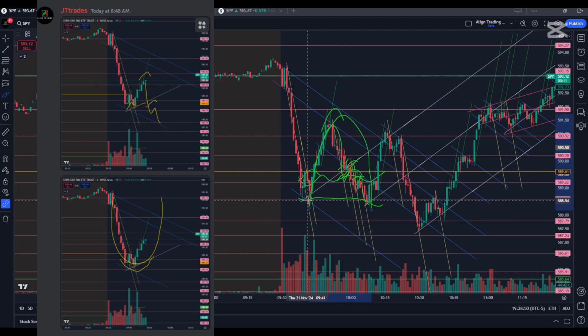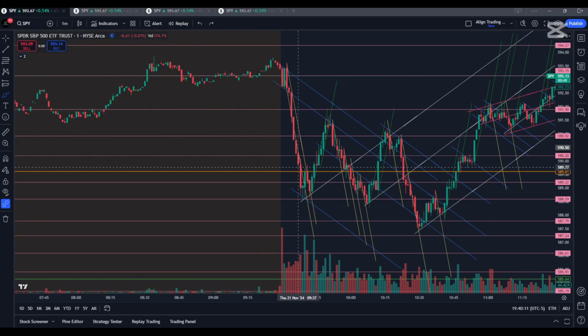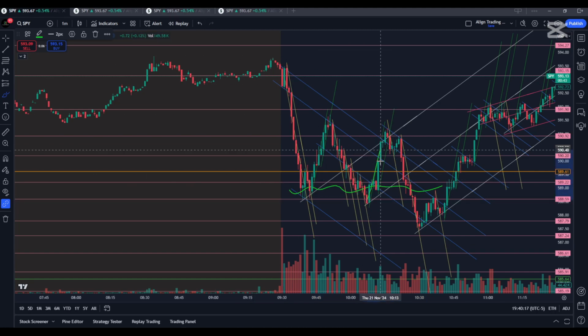Now we close this inverse cup at low of day. We do not form this handle right there to get that continuation, and there is another bounce with this inverse head and shoulder off of that 5-day moving average once again. So if you understood that this 5-day moving average was here, you would have been able to trade off of it accordingly. So with this bounce right here, we are wanting to see that cup and handle breaking out, and you see that we do not form that right here.